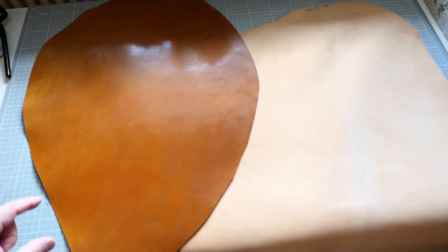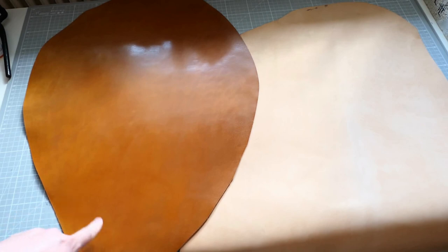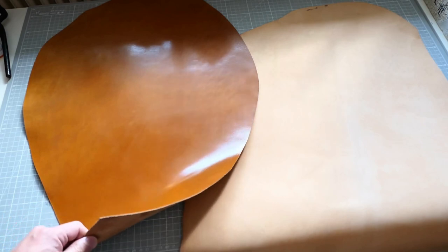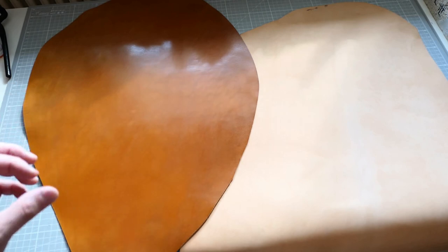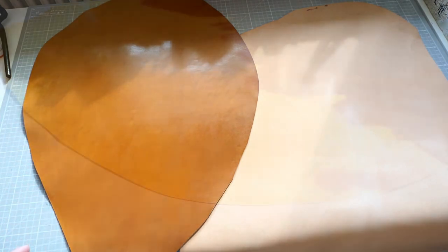So before you invest in this leather, just the leather and layer, I just want to show you guys how it's different from normal leather, and I just want to show you a small project, and I just want to show you how it's different, yeah?